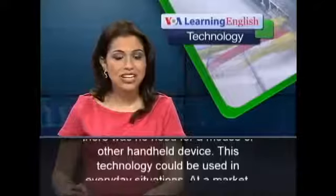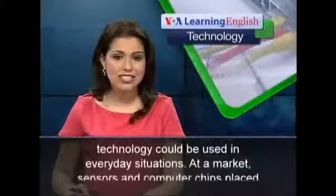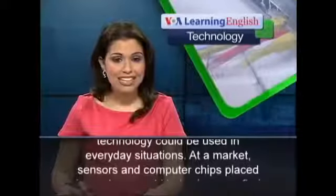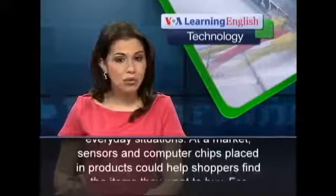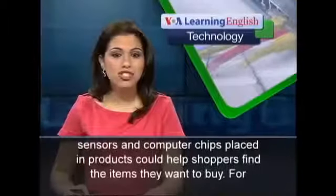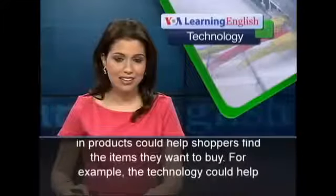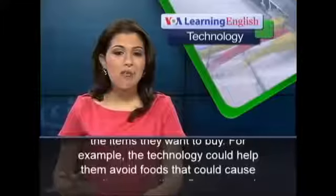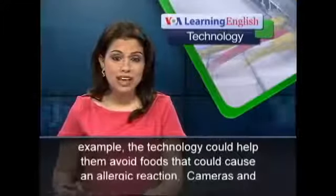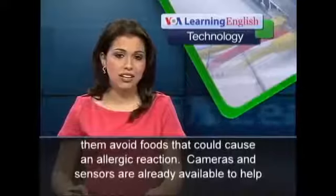This technology could be used in everyday situations. At a market, sensors and computer chips placed in products could help shoppers find the items they want to buy. For example, the technology could help them avoid foods that could cause an allergic reaction.